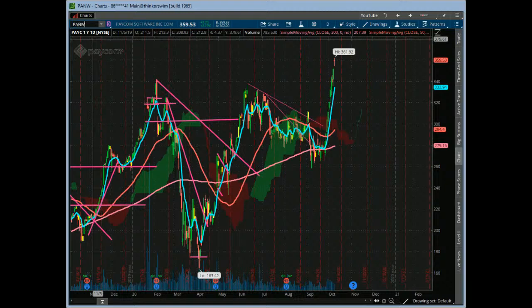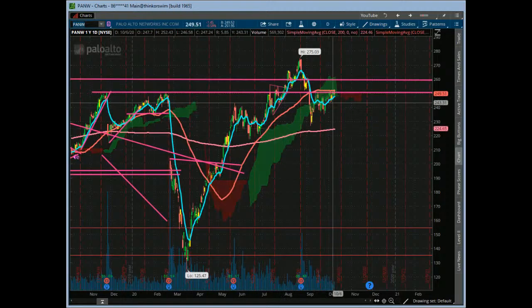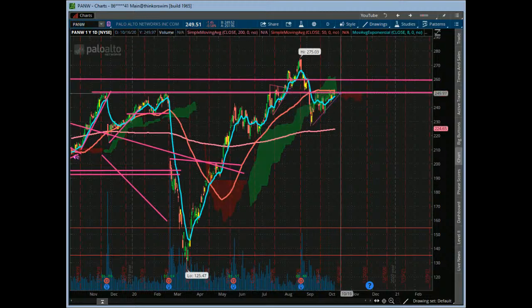Pan W. Good push out there. It also could be a pause day. Pan W's looking interesting right here. Palo Alto. So kind of looking like almost like a bear flag right here. If you stretch it out that way, it'd be more bear flaggish, right? Maybe bear pennant. So just watch these levels right here, see how it holds. If you get a volume breakdown below here, it might want to test this 235 area. So a little bit of caution off of that one.